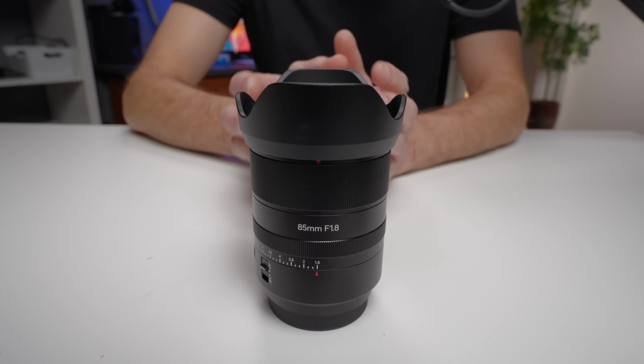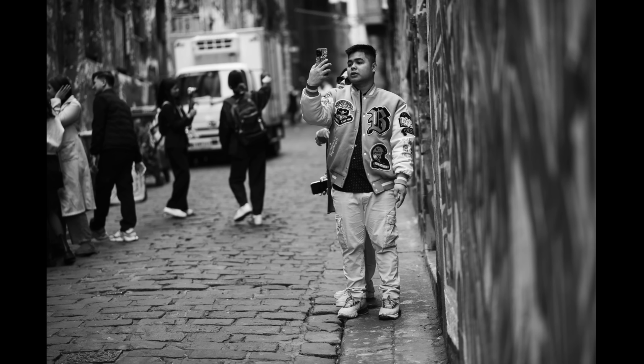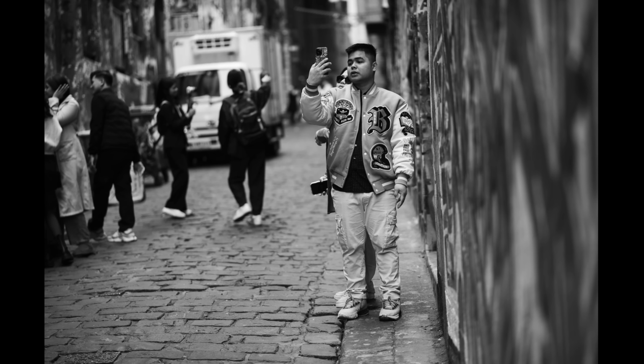And this new release lens seeks to change that by coming in at a price that is about half the price of the Sony 85mm f1.8. And in real world results, you're not even going to be able to tell the difference. And what an 85mm lens lacks in versatility, it makes up for in dramatic image quality.